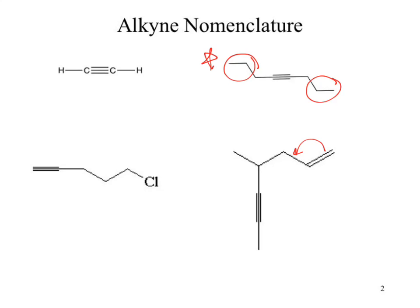Cis and trans is kind of a weird gray area. What cis and trans are is I'm looking at two groups and I want to know their arrangement around a particular section. That section can be a ring or it can be a pi bond. E and Z only works around the double bond, and it's more accurate because it refers to the overall structure, not just the arrangement of two atoms around the double bond. It's referring to everything that's around the double bond. So when you're dealing with nomenclature, stick with the E and Z.